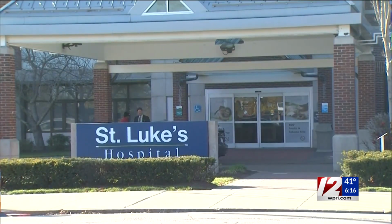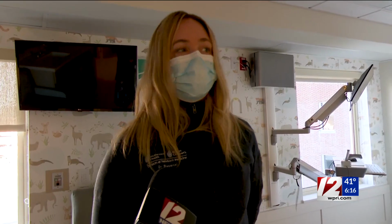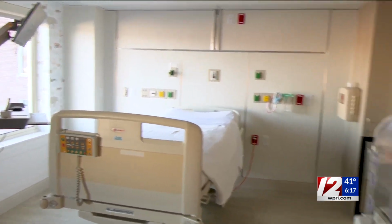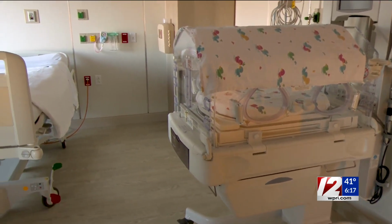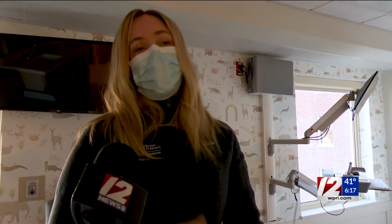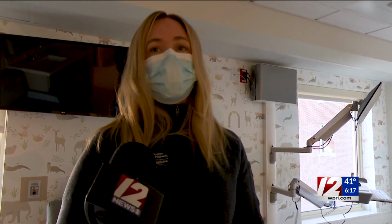St. Luke's is believed to be one of the first in the Commonwealth to have a couplet care room. So as you can see, we have a bed for a postpartum mom, as well as for her special care nursery baby to be cared for in the same space. It allows for the mom to continue to be present and care for her baby from the time of delivery to the time of discharge.